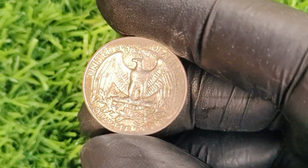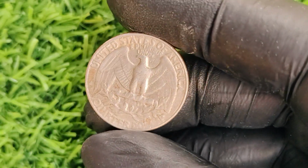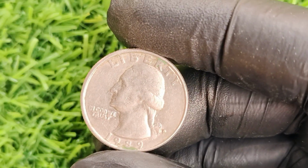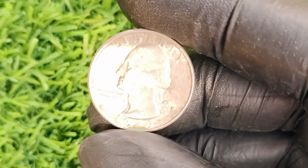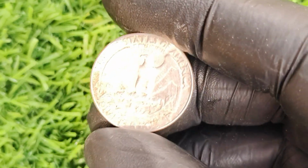If you're serious about finding treasure in your pocket change, here's what to look for in a 1989 P quarter. It should have a clear P just above the date. Off-center strikes are big-time moneymakers. If it looks like it's in pristine condition, it could be uncirculated, which boosts its value even without errors. You might want to grab a magnifying glass for this part. Or, if you're like me and can't see anything up close anymore, a decent pair of reading glasses from the drugstore.